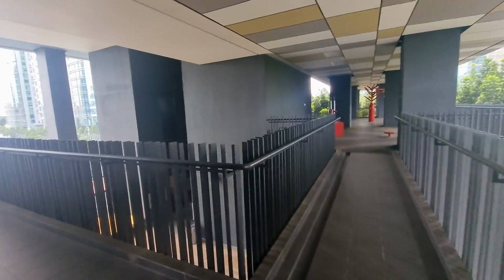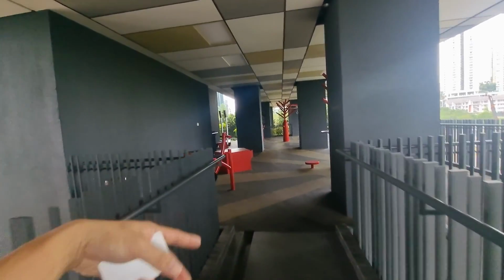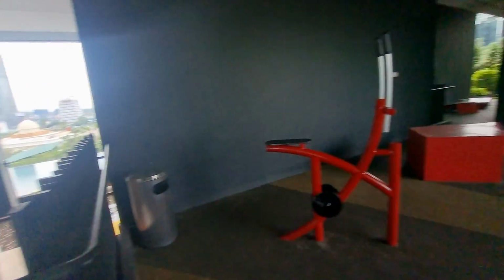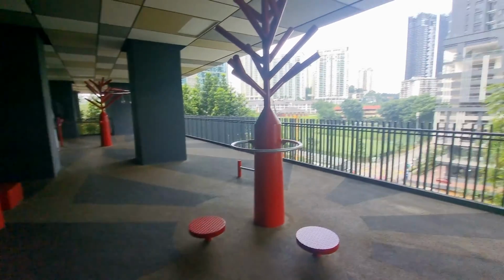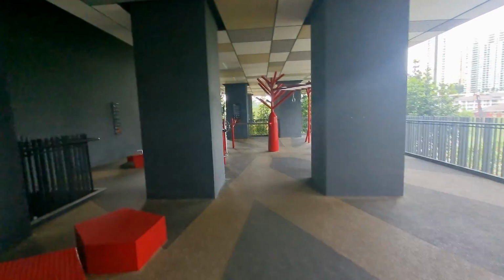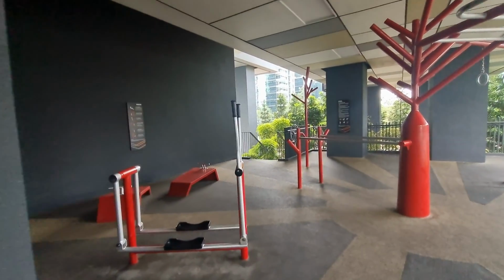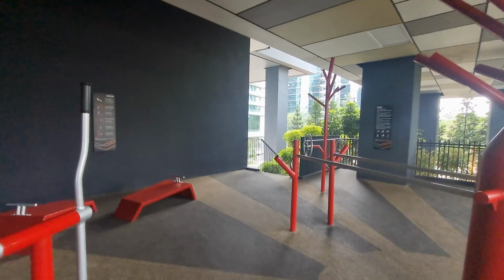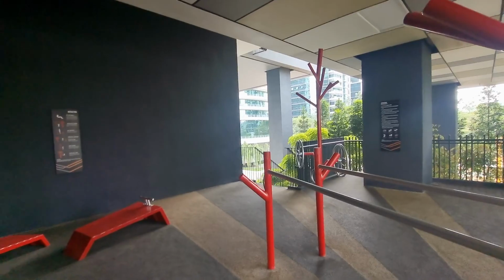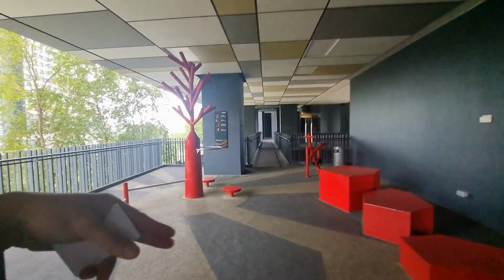Actually interesting that they built this structure. I mean, this could be a standalone. I don't really see the need to have this connecting bridge. But yeah, this is the outdoor gym. Oh, unless they wanted to utilize that lift there, because there's no lift from what I see. It's just stairs on this side. But yeah, you could probably just do without the connecting bridge.